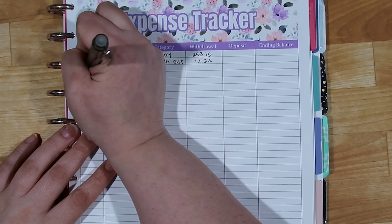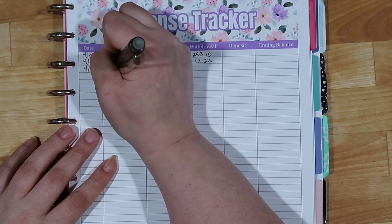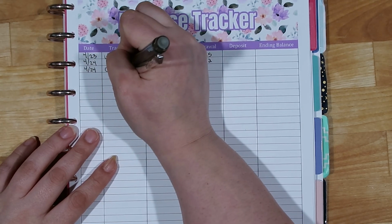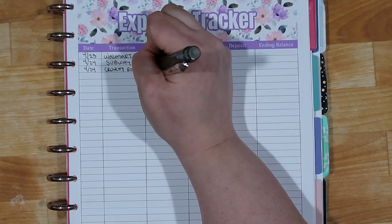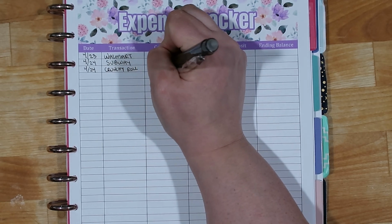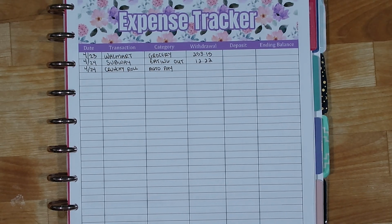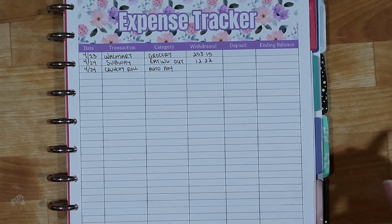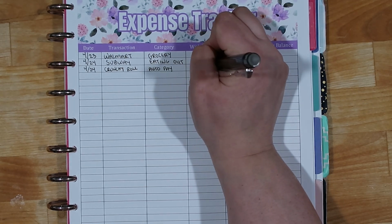On the 24th, we had some auto pay bills come out. One of them was Crunchyroll. That is a subscription service for anime, I believe. My oldest son is a big anime fan, and so we have that for him. The category here is auto pay. I have a line item in my budget for all of the little bills that we have on auto pay, like subscription services, memberships, that sort of thing. I just add them up each week to keep track of how much we're spending in that category so that at the end of the month, I can figure out how much we spent overall. So that was one of the auto pay items, and it was $9.99.